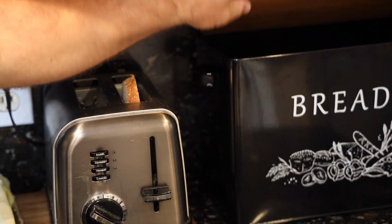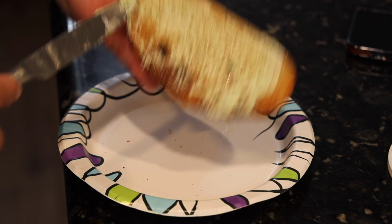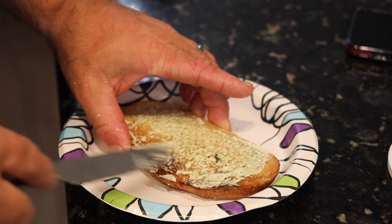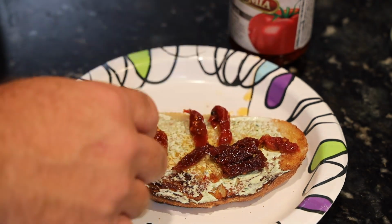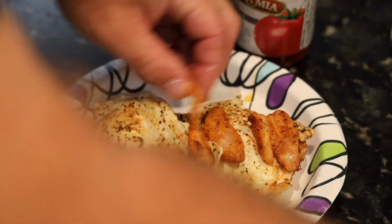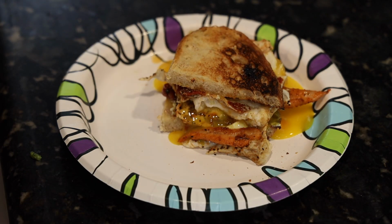Then I put a piece of sourdough down in the toaster, get it good and crispy. And then I take a spread of just a daub of sour cream and pesto sauce. I coat the bread, I add on some sun-dried tomatoes, and I fry 2 eggs. Then I just add my rabbits, half cut, squish it, make sure the camera's out of focus, and then you take a bite. It's absolutely delicious.